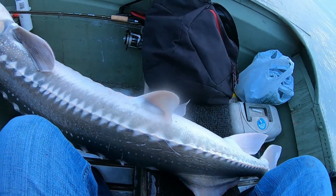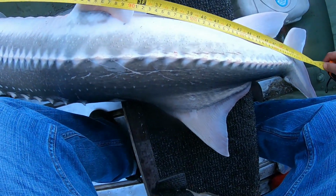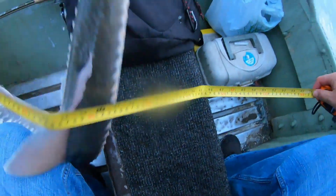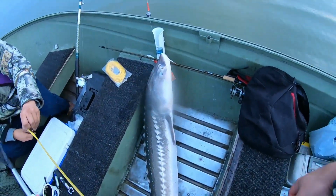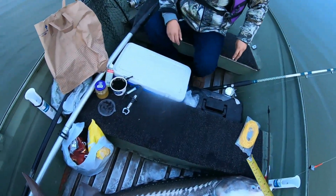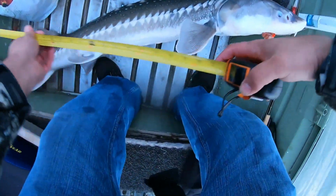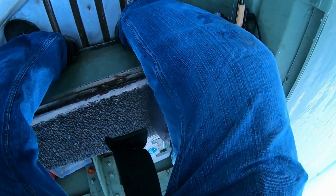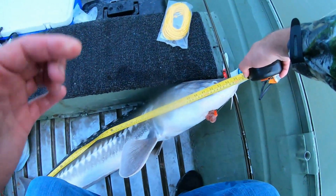Look at this, watch this. Hold on to measure from top of the head. Whoa. Yup, that's a keeper, y'all. Damn, look at that fish, y'all. First sturgeon ever. Damn, y'all, look at that. Hold it right there. Yeah, look at that.